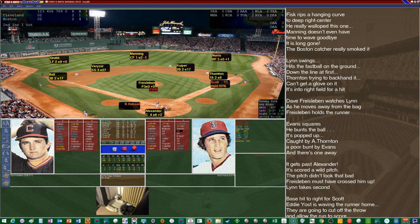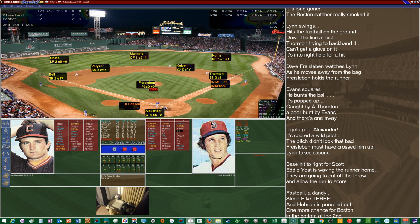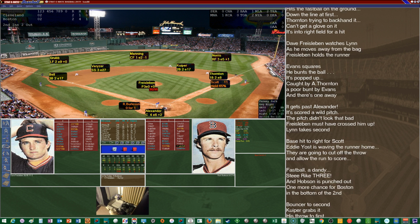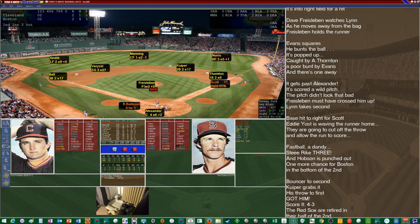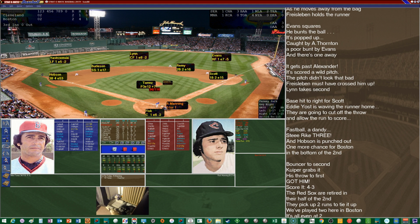Here's the windup, the pitch to Hobson. Hobson comes in hitting .276 with 9 homers and 40 runs batted in. And strike 3. Hobson is punched out. So that's going to bring up top of the order Burleson. He flew out his first time up. And it's a ground ball to Kuiper. Comes up with it, over to Thornton for out number 3. The Red Sox do score 2, and after 2 full, it's tied at 2.